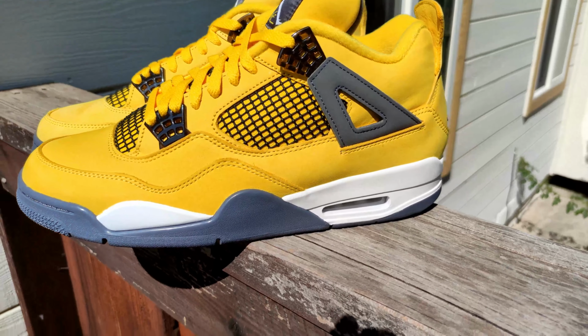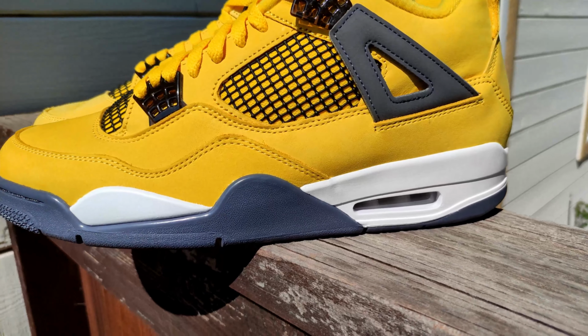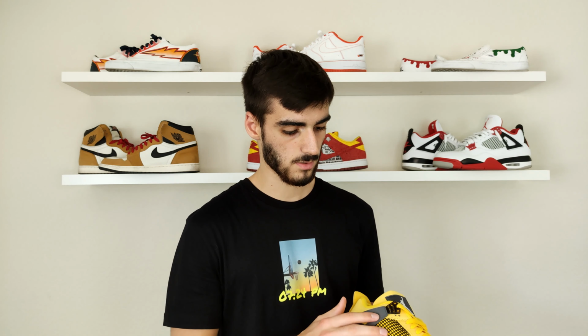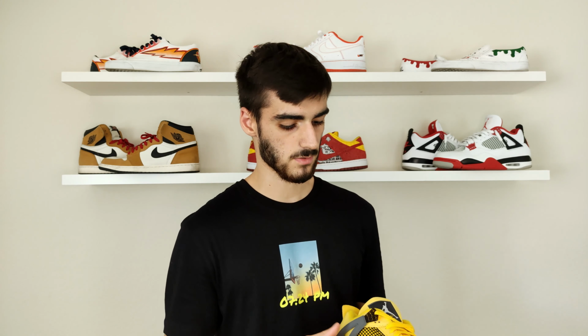Moving on to the details on the midsole, we have a white and gray midsole and the typical Jordan 4 blocking with a translucent air bubble. Now moving on to the wings of the shoe, we have a Jordan 4 wing, but it's done in a dark gray nubuck, just like the nubuck on the rest of the shoe, which is different from your normal Jordan 4 because usually Jordan 4s have a plastic or a rubber.